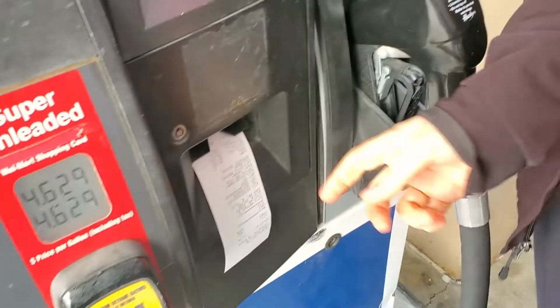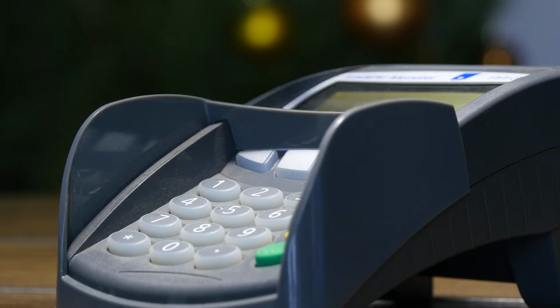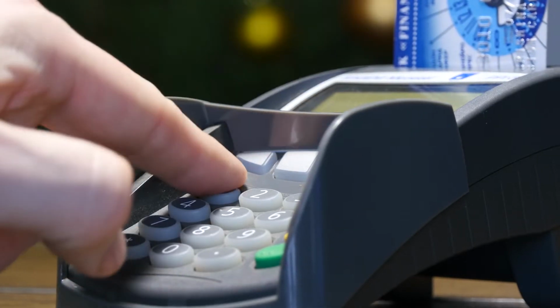Don't forget to get your receipt if you want one of those, or go back inside if you need to finish your transaction in there. And then you're done. You filled up with gas. Congratulations. You are amazing. Truly spectacular.